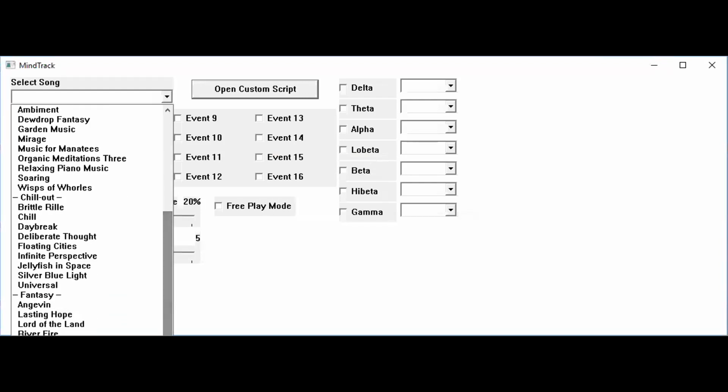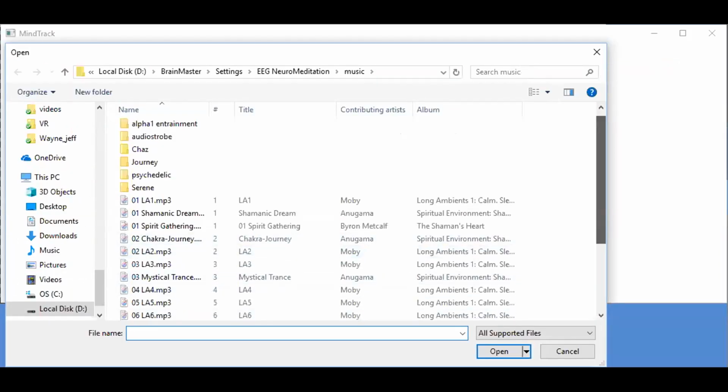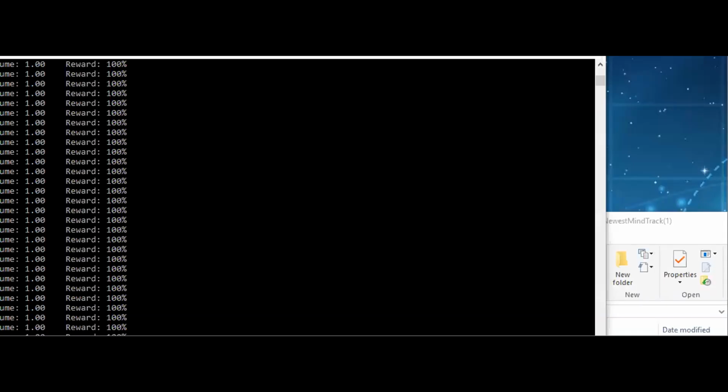There's a lot of built-in electronic songs with no lyrics. You can also choose custom and upload your own song that you have that you like. So I like using this song called Adrift for meditation states. So I just loaded that up. You can change some of these factors in terms of how quickly the music fades.